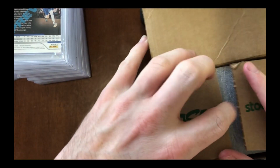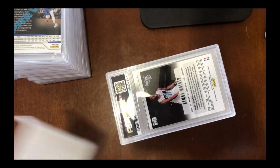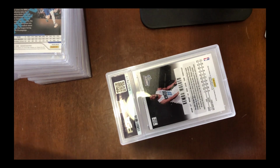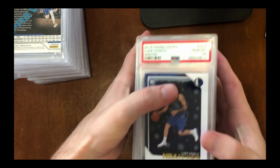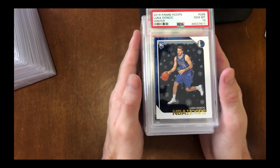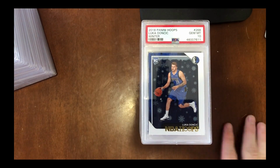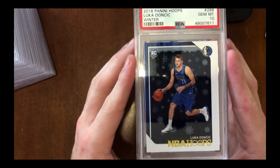All right. So next, this is box number 4. So let's see what we got in box number 4. Let's flip these guys over. All right, so for box number 4, we have a winter card here. So this is a LUKA Panini Hoops Winter version.